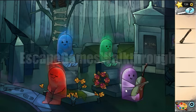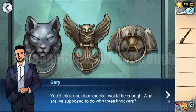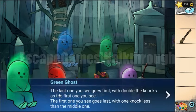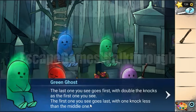And another host has appeared, and this host will give us a hint to open this puzzle with knocker. So he told us that the last one you see goes first and double the knock of the first one. So this means that the bat goes first, and the number of knocks on the bat is double the number of knocks on the wolf. And the second line, and the first one you see, it means wolf goes last, and one knock less than the middle, then the owl.